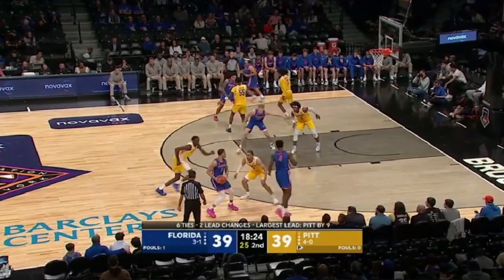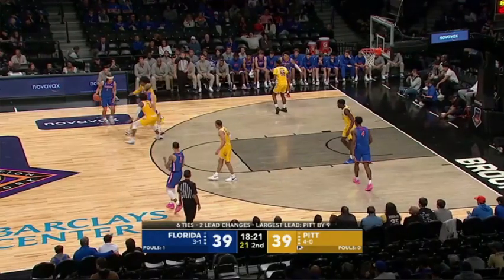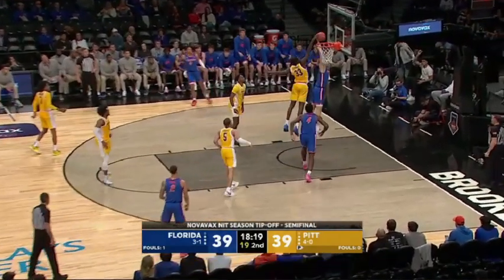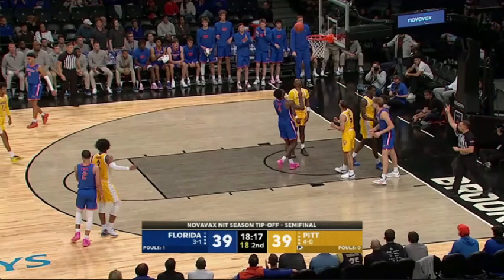And then one more example. You're going to see this hedge over here. Quick slip. And this just ends up being a nice block by Federico, but then he picks up the foul on Samuel. So, again, hedging ball screens is a big part of what Pitt tries to do, but they don't really pressure the ball handler here against the Gators, and I think that was the problem. The ball handlers were never bothered. The quick slips obviously really hurt them.